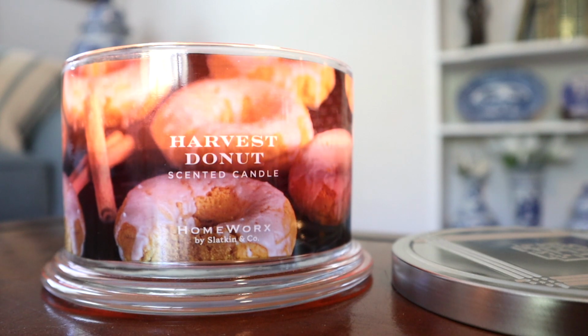I feel like it's a more diluted, more basic version of their hot cider donut fragrance, which is also very similar to sugar beignets and the cinnamon French toast fragrance. So I'll make comparisons to those as well. But yes, it's kind of like a more basic, creamier, less spicy version of hot cider donut from HomeWorx. So you get that same cake donut accord fragrance that you get in hot cider donut. It's definitely present in Harvest Donut here.